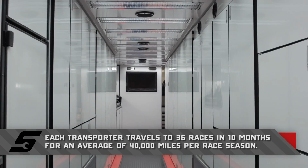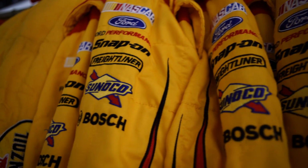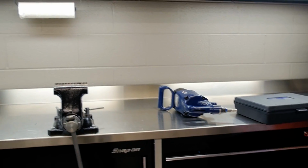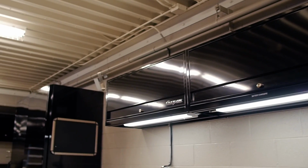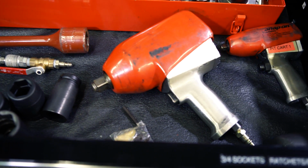The name of the game is to be efficient. So we have everything in the trailer that we need to go racing and then some. How many times are these trucks and vehicles going in and out of this door? Unlike some other motorsports series that go out and race to race to race, we go home and then to the racetrack and back home 38 weeks of the year. Most weeks it's only 2 days home, which is just enough time to turn the cars around, turn the trucks around, reload, and back down the road. We do a lot of work in-house here to minimize downtime as opposed to taking it out to a shop. So it's critical that we have the right tools for the job at hand, and we're blessed to have the partnership with Snap-on that we do.